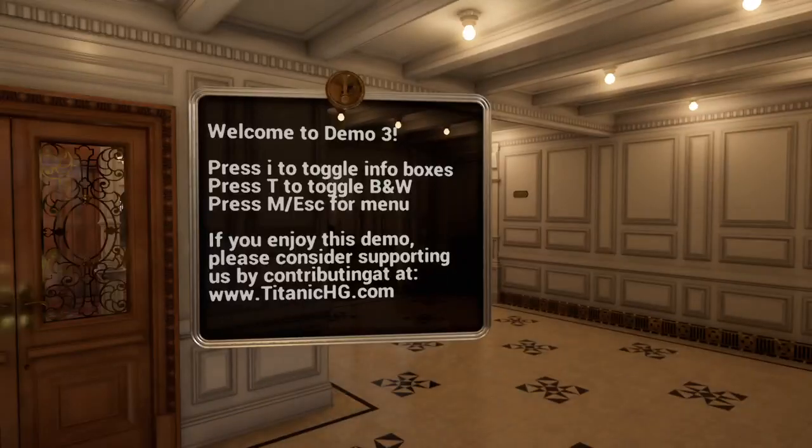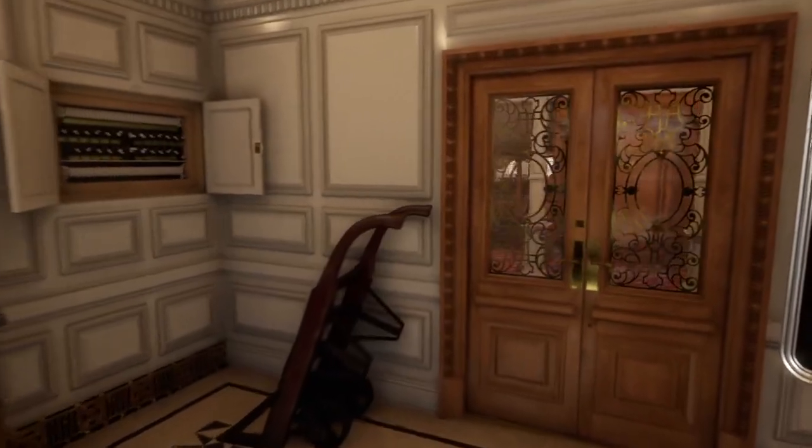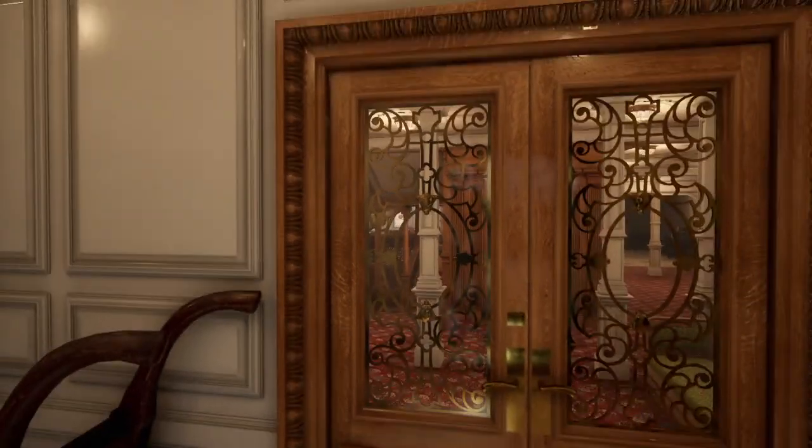Here we are, in Demo 3. Most first-class spaces should be accessible at the moment, but I may be able to venture down to third class for a spell through Scotland. Hold on. There we go.